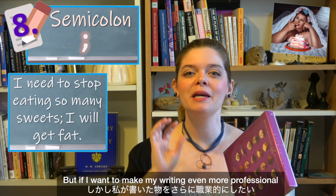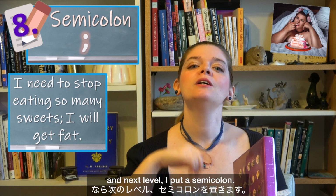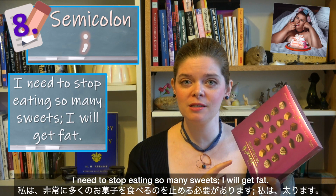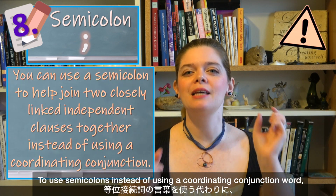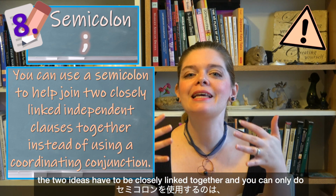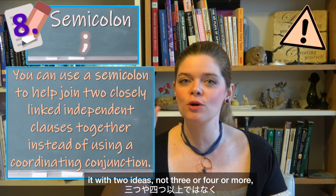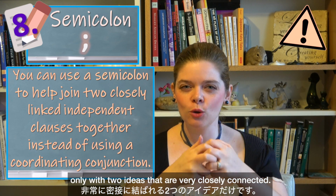But if I want to make my writing even more professional and next level, put a semicolon. I need to stop eating so many sweets; I will get fat. Use semicolons instead of using a coordinating conjunction word. The 2 ideas have to be closely linked together, and you can only do it with 2 ideas, not 3 or 4 or more, only with 2 ideas that are very closely connected.